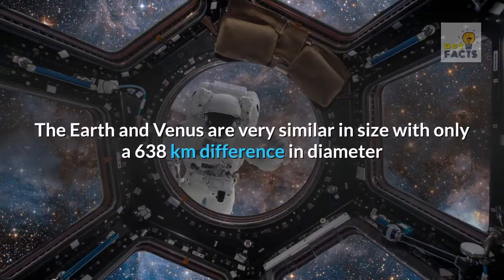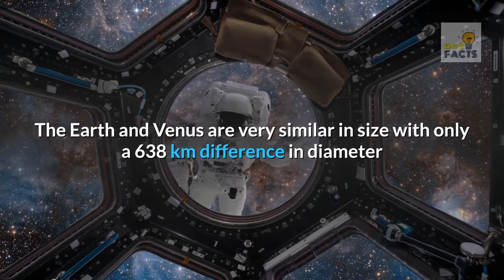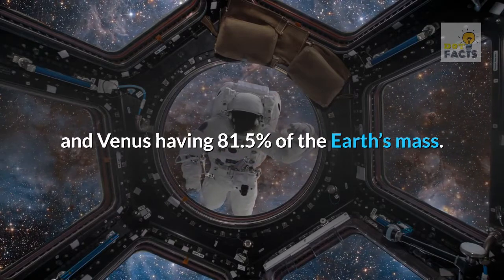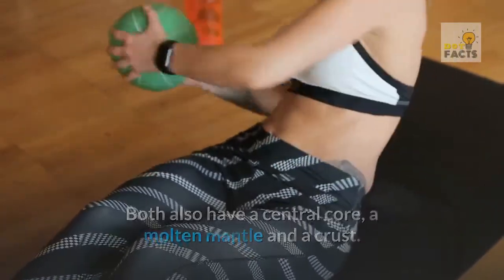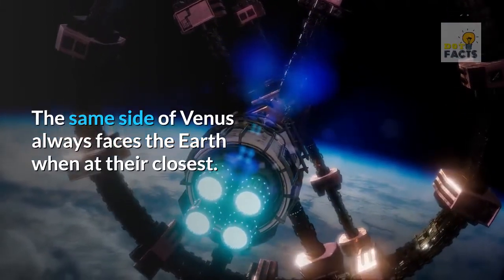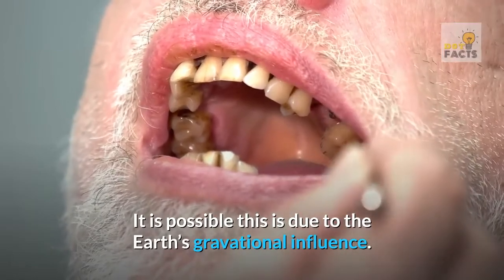The Earth and Venus are very similar in size, with only a 638 km difference in diameter and Venus having 81.5% of the Earth's mass. Both also have a central core, a molten mantle and a crust. The same side of Venus always faces the Earth when at their closest. It is possible this is due to the Earth's gravitational influence.